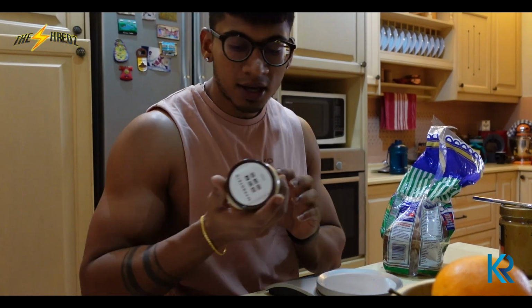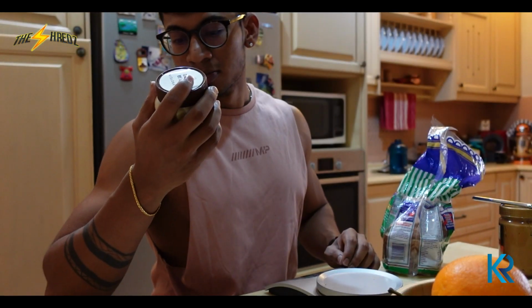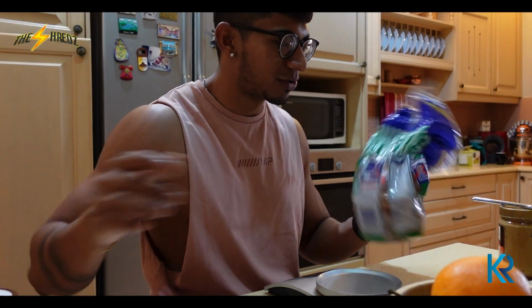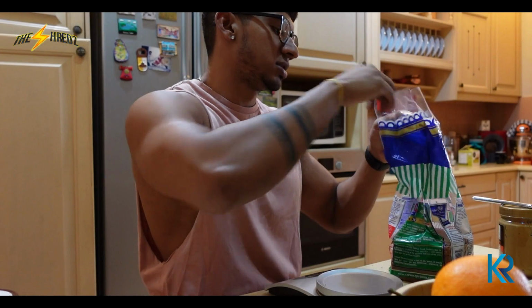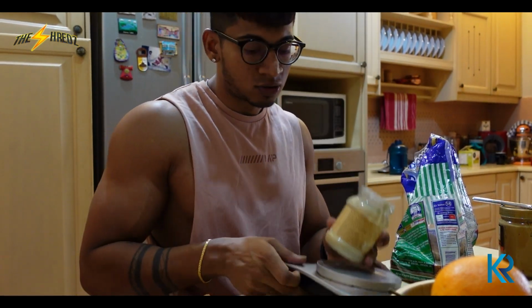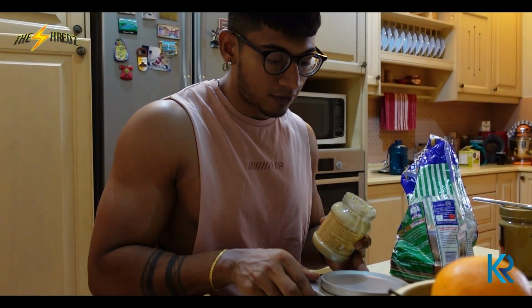Alright guys, so together with my eggs, I'm gonna have this protein spread. This is the milk chocolate. This is the white chocolate flavor from my protein. This thing is amazing. Like I've told you guys so many times, even on the gram. And we're gonna do 2 wholemeal bread, 2 slices. So pretty simple. Then get 2 slices out. Alright. Chocolate spread. Put it on the scale, alright guys. So make sure you have like a food scale. So I use a food scale for literally all of my foods.